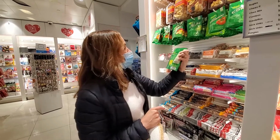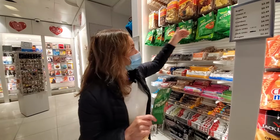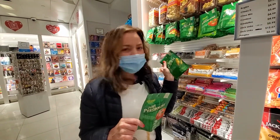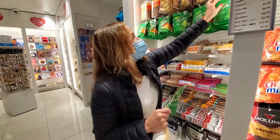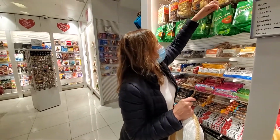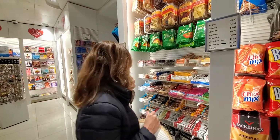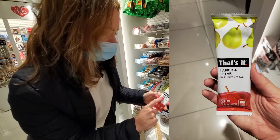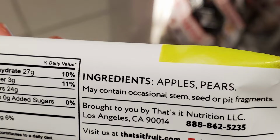Just persimmons. Just persimmons. So this is looking like a clean brand, you guys. Just corn, just freeze-dried corn. Who eats freeze-dried corn? That's whatever. Beggars can't be choosers. There's some That's It bars. Yep, this brand is awesome. Let me show you guys. It's literally one apple, one pear, right? So you see apples, pears, okay?